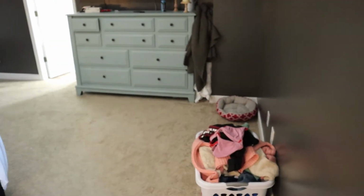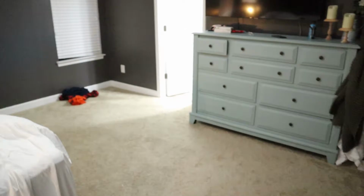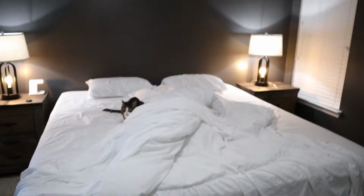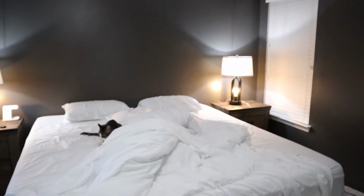All right, so I'm just going to start with the master bedroom. Not too much going on in here, just some laundry that needs to be folded, bed needs to be made, a couple things picked up. If you watched last week's video, you'll see what I plan on doing in this bedroom.